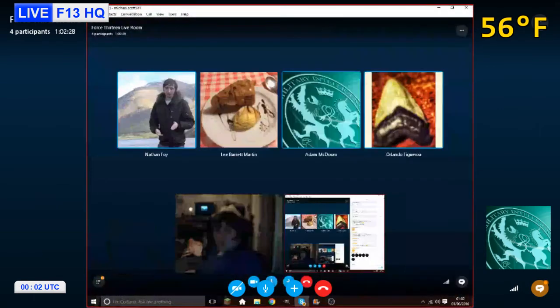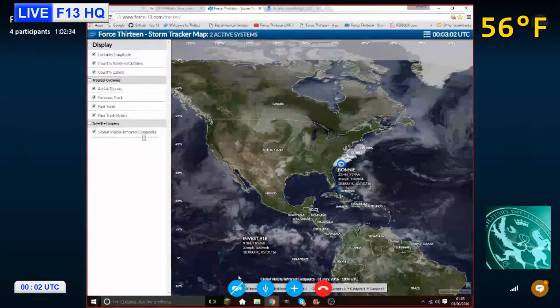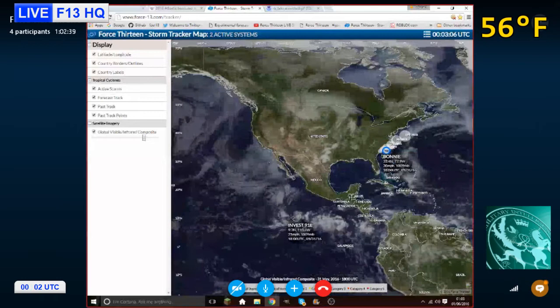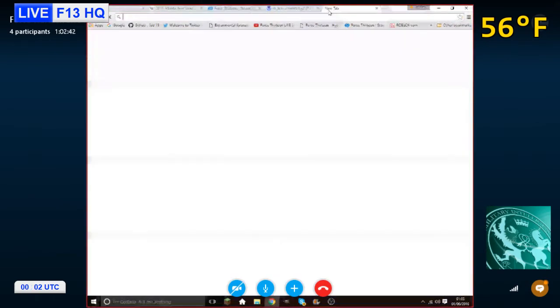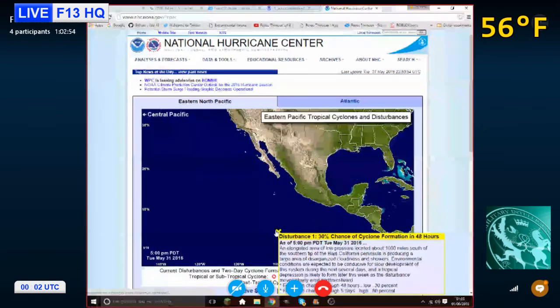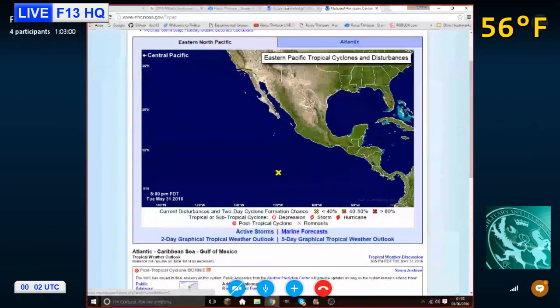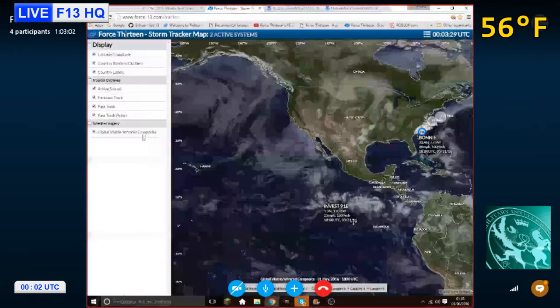But it's not, sadly. The latest update on the tracker has Bonnie at 30 miles an hour, 1,009 millibars, located at 33.4 degrees north, 77.9 degrees west. Looking as well at Invest 91E, storms expected at the moment, a 10% chance. It's up to 30% now. A 30% chance of development in the next 48 hours, 80% in the next 5 days. Storm has winds of 25 miles per hour and a pressure of 1,009 millibars. Storm is located at 9.3 degrees north, 110.6 degrees west.